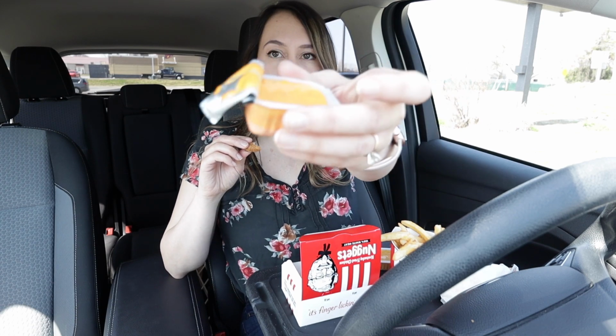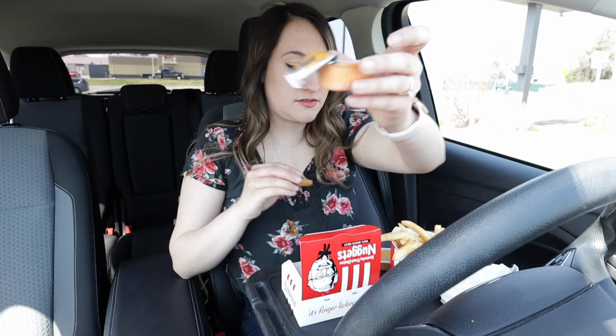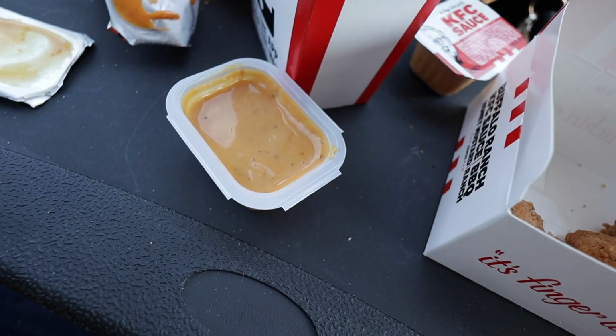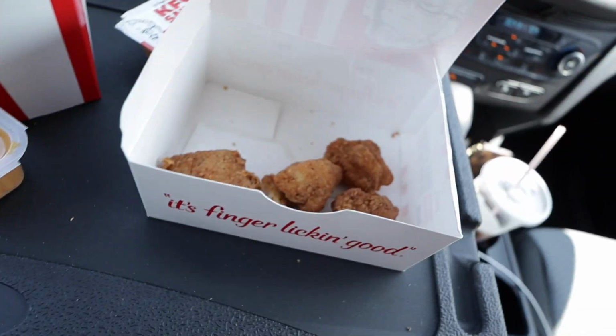It almost looks neon in person. Like, that's how orange this thing is. Let me see if I can get a better shot. Do you guys see how orange and neon that is? Compared to that one. French fries, chicken.